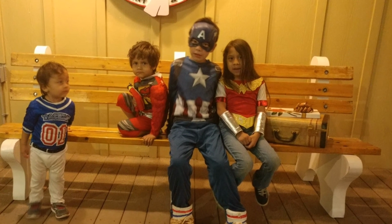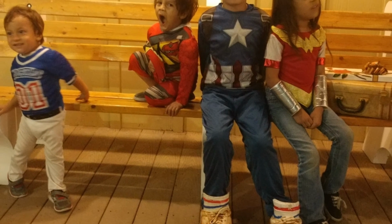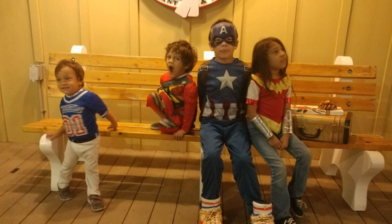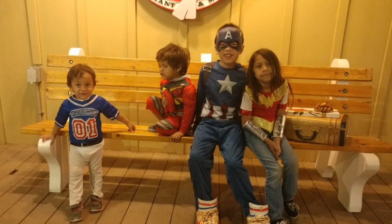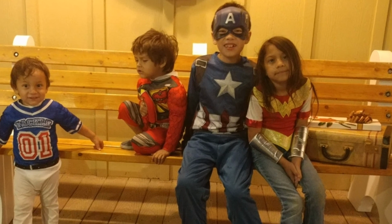Even though we didn't do any trick-or-treating and we were on vacation, we did, however, let the kids wear their costumes throughout the day. We visited the Pleasure Pier, I believe that's what it's called. This was from the Forrest Gump scene. So we did enjoy it. The kids have never seen the movie, so they didn't understand it.